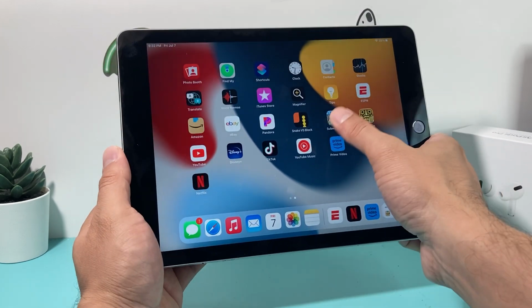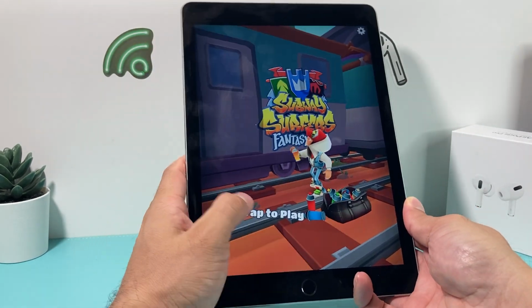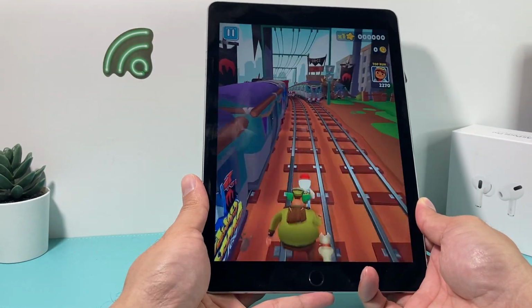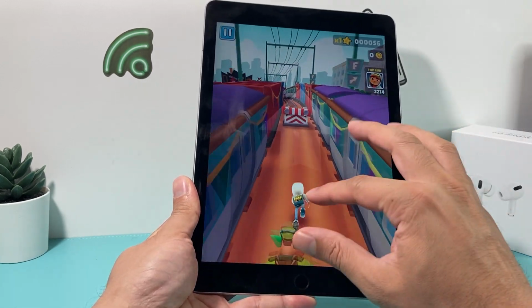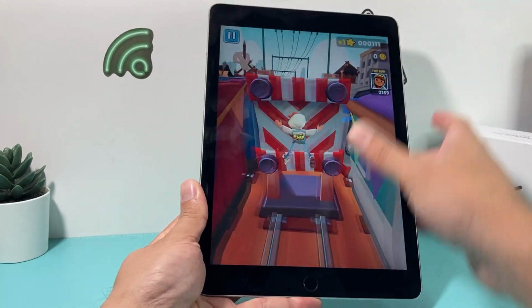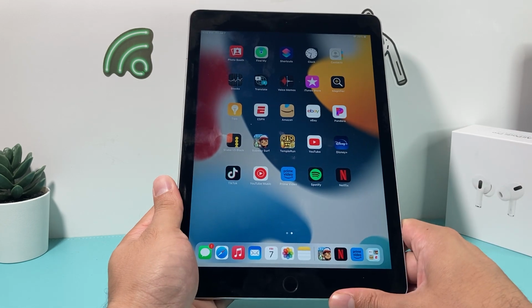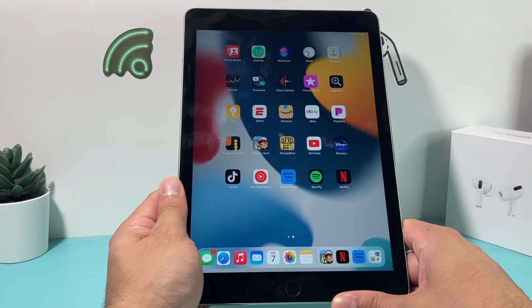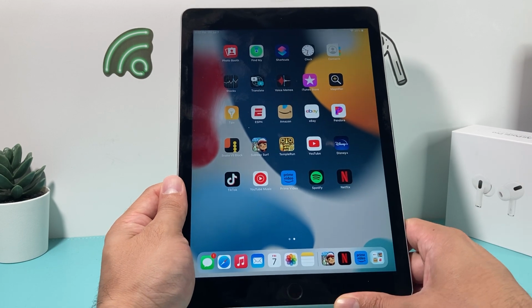Now, the other thing this iPad is good for is light gaming. And what I mean by light gaming is games that don't have too much graphics going on, like 2D, even some 3D games as well, because you won't experience much lag. Now, when you start getting into heavy graphic gaming, that's when you might see lag with it. That's why I don't recommend heavy graphic gaming that is meant to be played on your console.